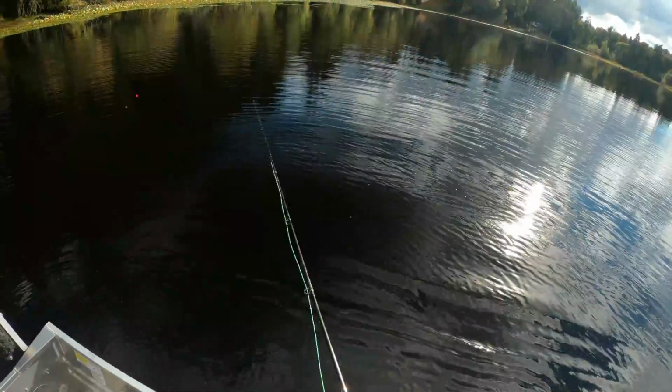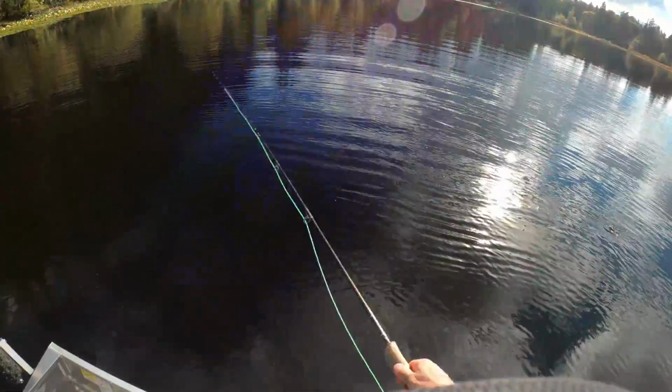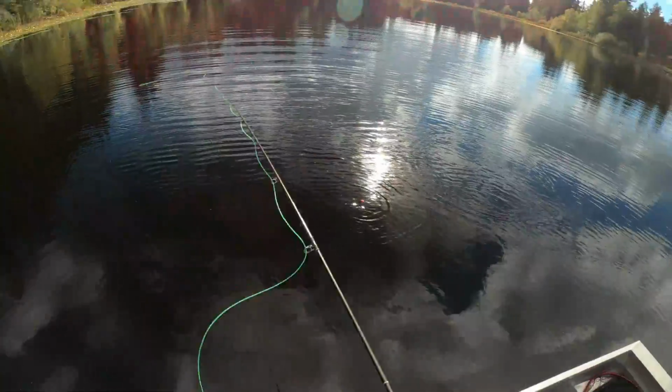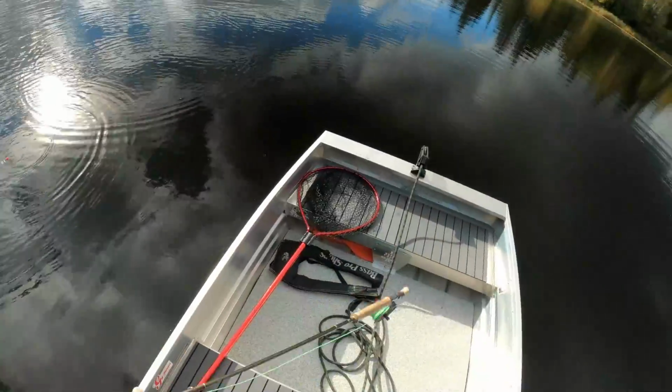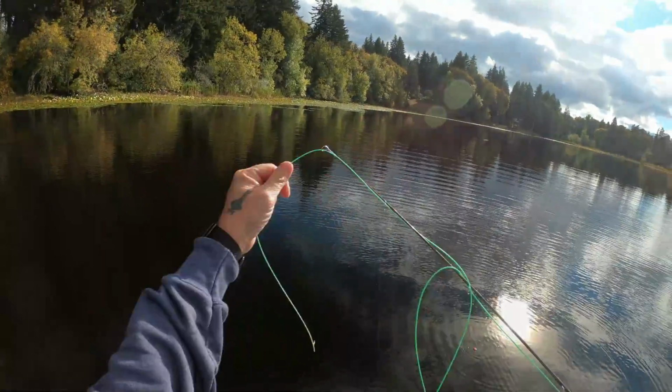Nice, strong, healthy fish. Water temps are finally down. We're actually below 60 degrees water temp today, which is awesome. As long as you keep your hands wet, keep away from their gills, should be able to release these fish without any issues.